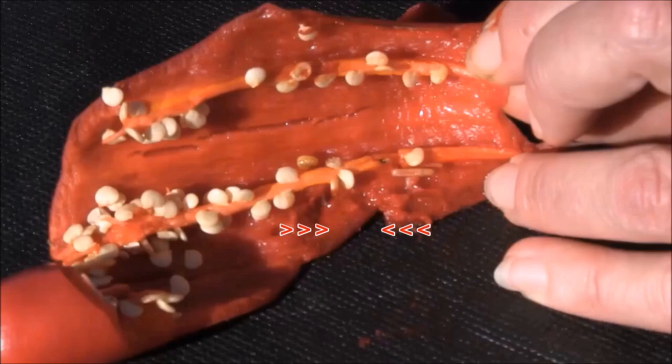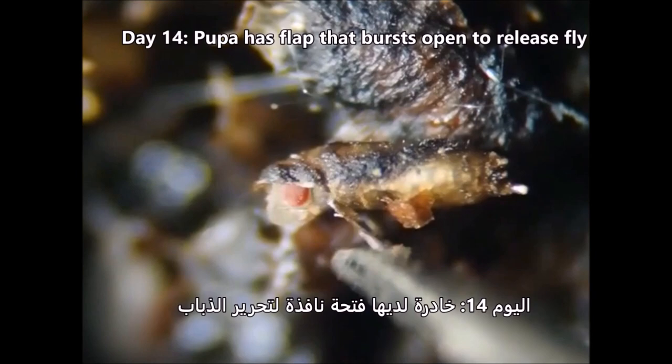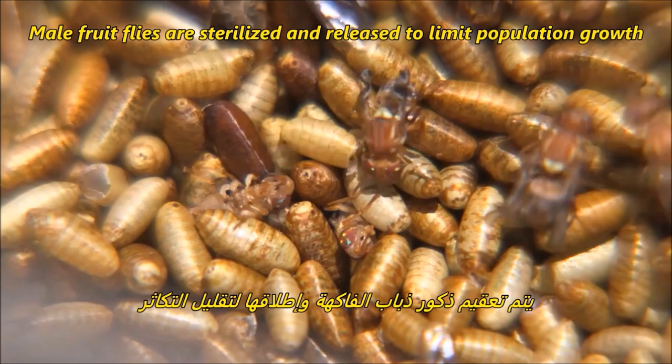Inside the puparium, you can see the mouth, the eyes, and after a few days, you can see the grown eyes, and the wings and legs become more obvious. And within a few days, a complete fly emerges through an escape hatch that leaves the pupa shell almost intact. Here, flies grown in the lab are hatching. Such amazing fast growth of fruit flies has benefits for research, like breeding fly puparia for animal feed.